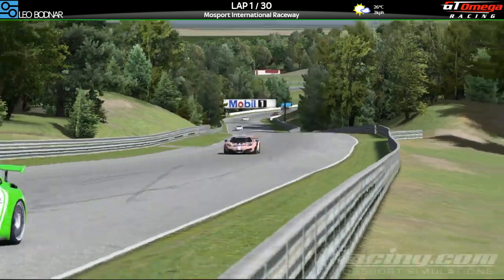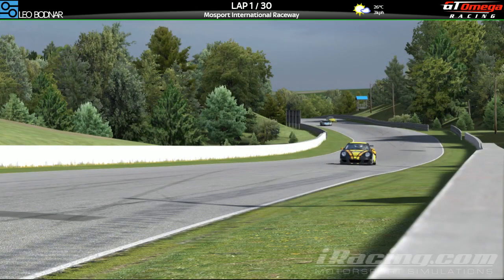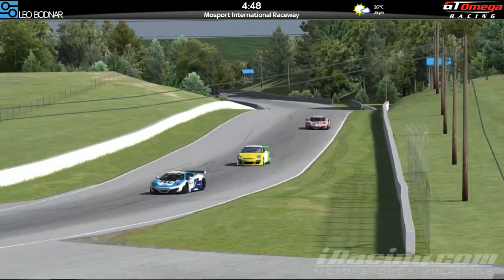The only movement so far in the field in the last few minutes has been Mikko Nassi making his way up through the standings. He's up to 8th now. Otherwise, everybody else looks pretty much as they were, certainly in that top 10.